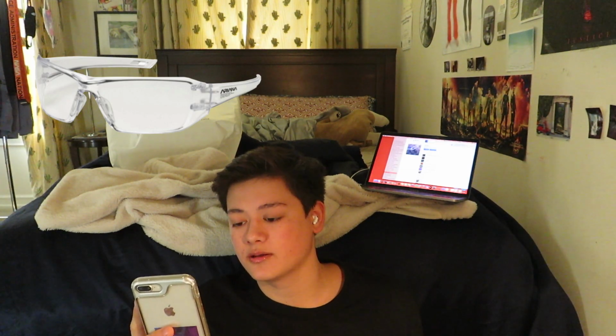Then we have these glasses. I hate them. I think they were pretty expensive. The side just says Ariana, and other than that, they're just some crappy 7-Eleven, biking, chemistry lab glasses. I don't like it.